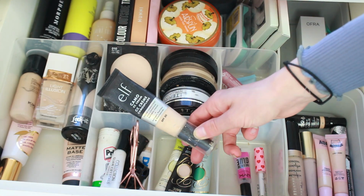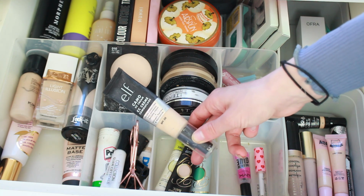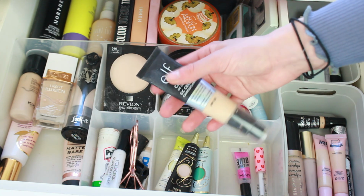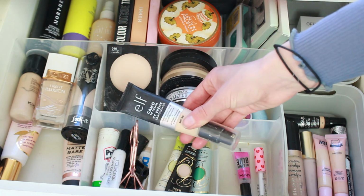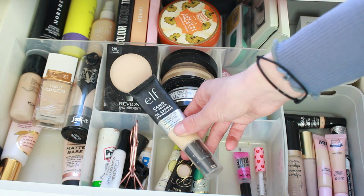This is my e.l.f. Camo CC Cream. It's got a decent amount of coverage and I've not used it in a while. You can see I've used it a little bit, but not enough. So yeah, I'm going to pick this.